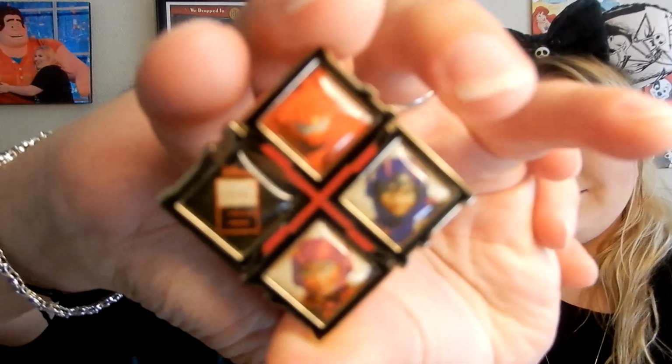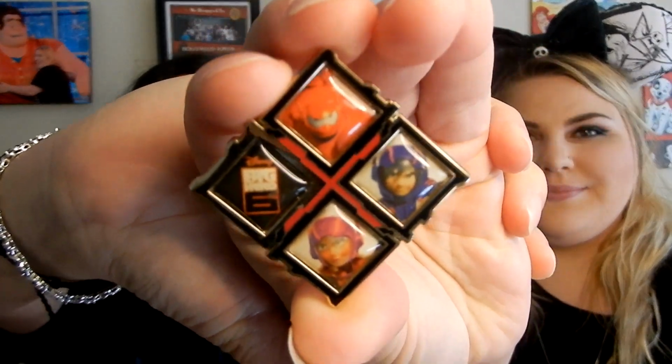So we kind of thought outside the box, and we used a Big Hero 6 pin because the story is set in San Fransokyo. So it's like a play on San Francisco and Tokyo. Kind of. So it works. It works. I think we were clever for that.